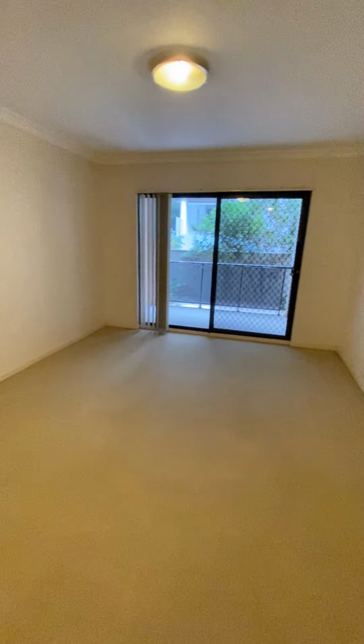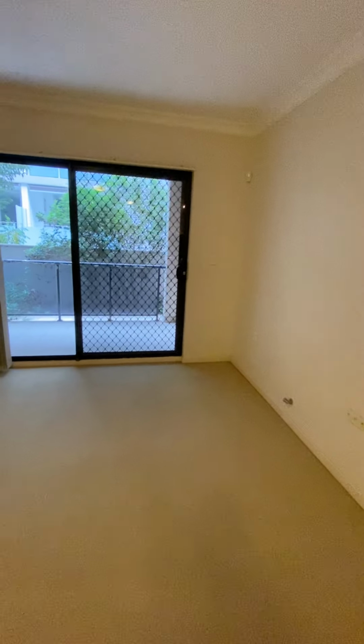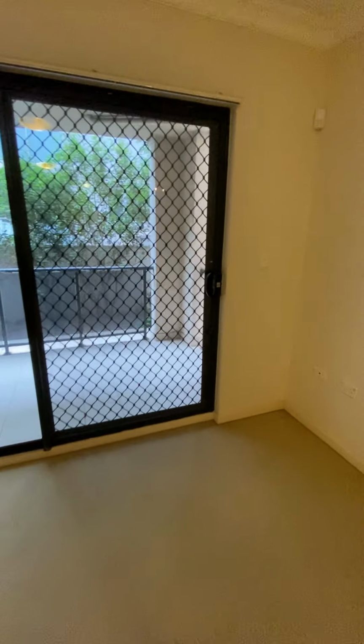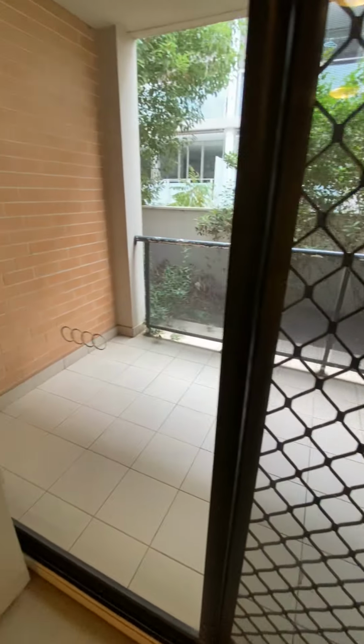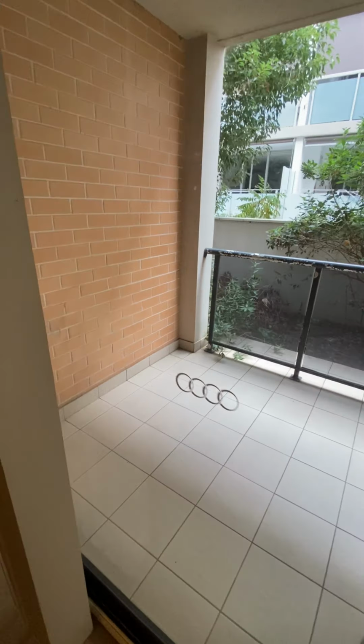This is the living room space. Throughout the whole apartment, there is carpet flooring. Just gives it that roomier, homely feel. Outside here, we have a small balcony, ideal for small barbecues or a little hangout space.